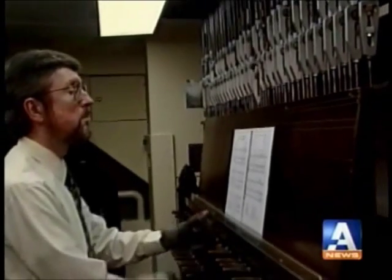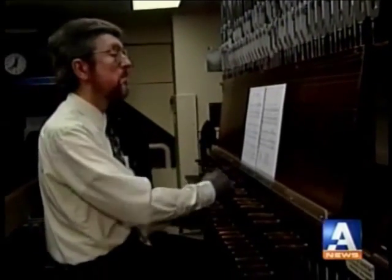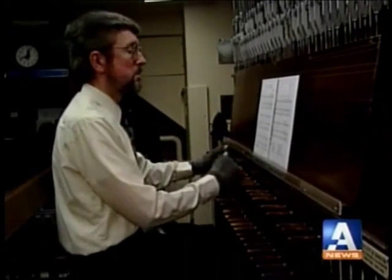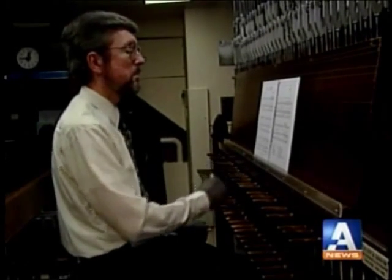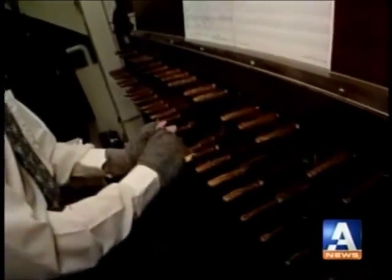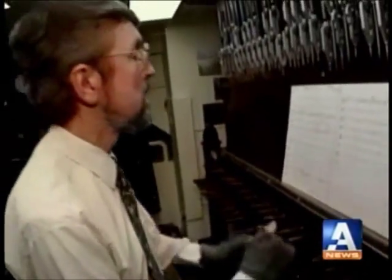Playing the carillon is a wonderfully tactile experience. You know that as you push the key down, you are actually moving the clapper of the bell. You can feel like the clapper is in your hand. You're ringing the bell.